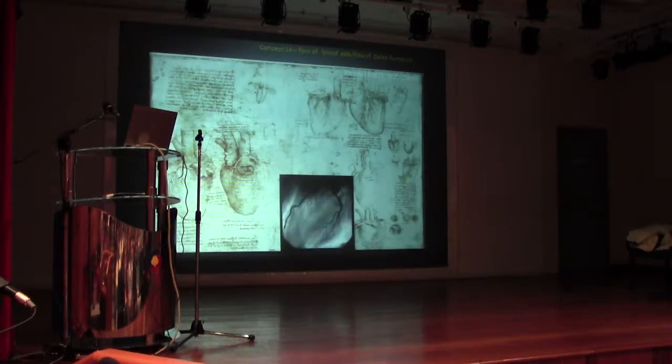Because it may surprise you that this is 120 years before the description of blood flowing around the body via the heart, arteries, veins, back through the chest. In 1628, De Motu Cordis by William Harvey described the passage of blood.